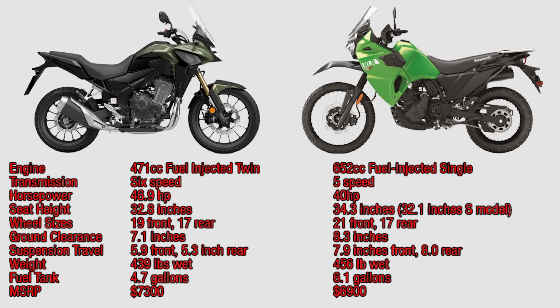On the other hand, the Kawasaki KLR 650 has a 652cc fuel-injected single-cylinder engine. It has a 5-speed transmission, 40 horsepower. It has a 34.3-inch seat height. That is the standard model, but you can now get the KLR 650S, and that has a 32.1-inch seat height. The KLR has a 21-inch front wheel, a 17-inch rear wheel, 8.3 inches of ground clearance, 7.9 inches of front suspension travel, 8 inches of rear suspension travel. It weighs 456 pounds wet, has a 6.1-gallon tank, and retails for $6,900.